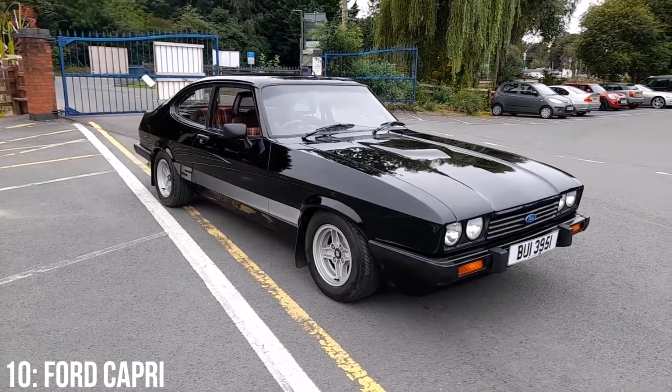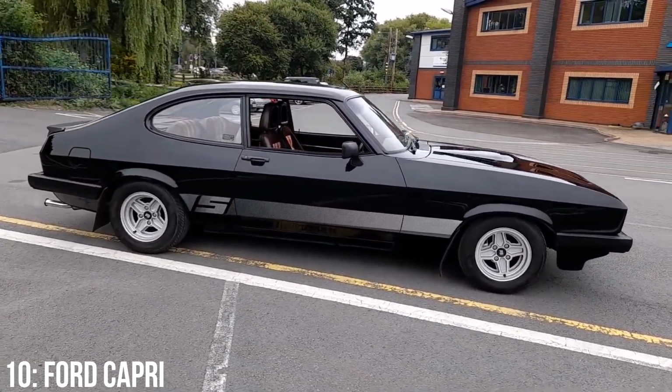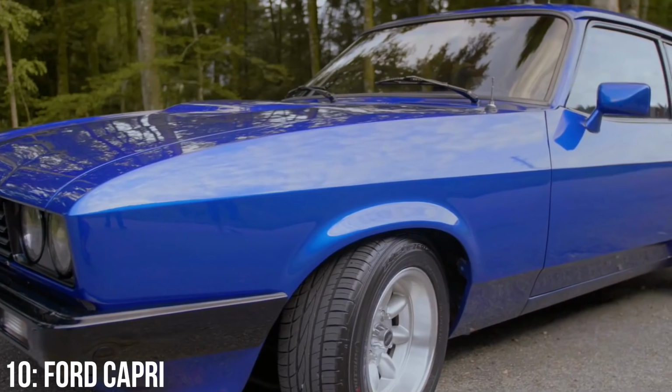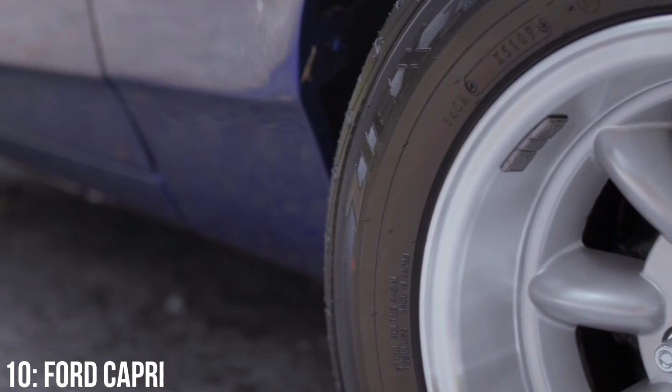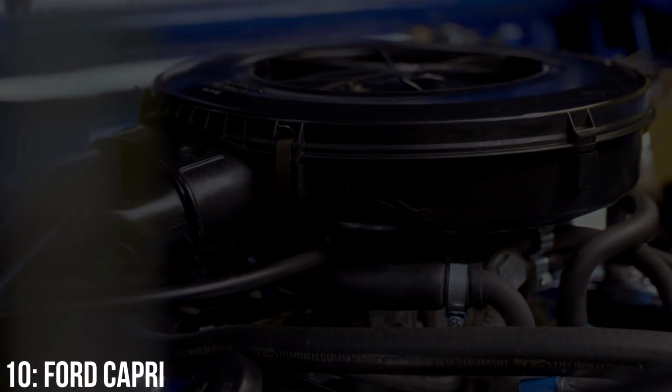You can get all three gens of the Ford Capri within this video's price range, and the original was designed by Philip Clark, who was also part of the team that designed the Mustang, hence the link. Though it's a lovely and appreciating classic car today, it didn't have quite as positive a reception by British media back when it came out, being named a Cortina in drag by Car Magazine.